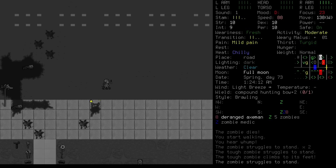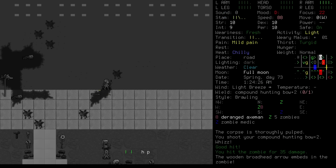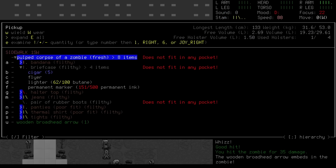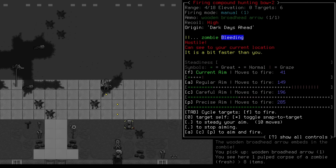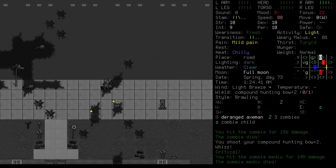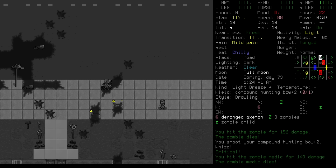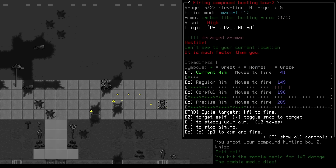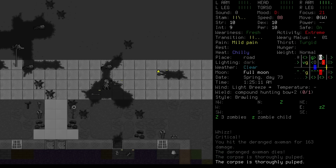We stumble back to the street and take out the nearest zombie. The others go down without much trouble, leaving only the deranged axe woman. We don't want to kill a human being, but we have to defend ourselves. She falls with a gurgling sigh.